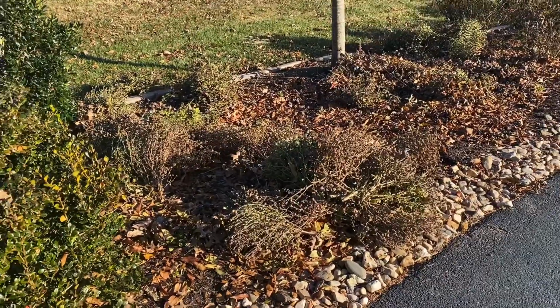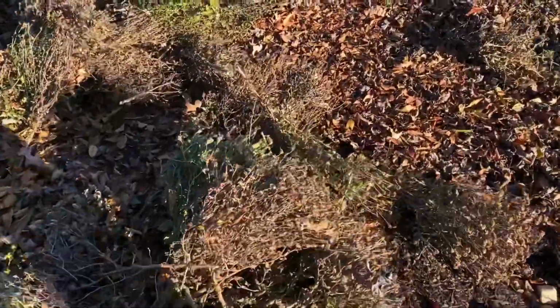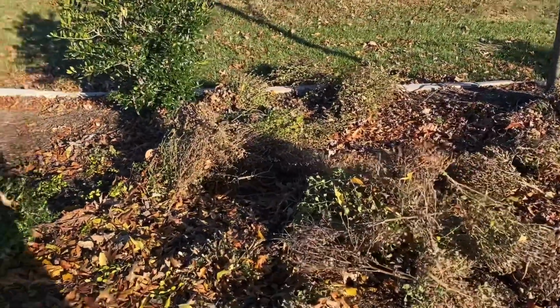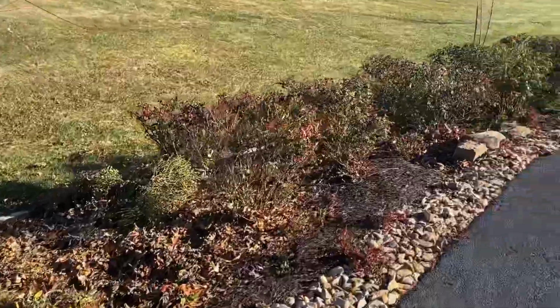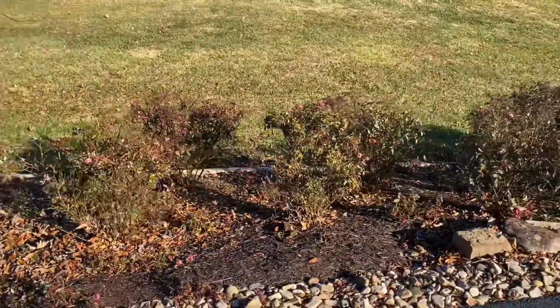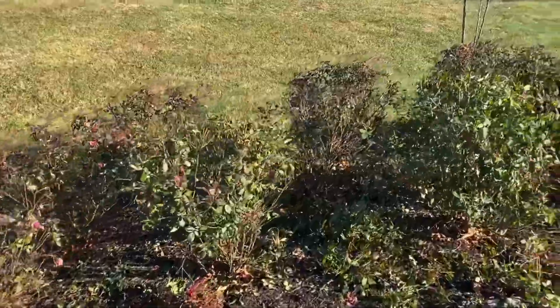So, here's what I've been doing. Trimming these boxwoods, just hand pruning hollies. Hit all these roses. Did not hand prune roses. Used the trimmers on those.